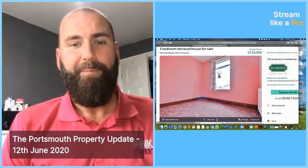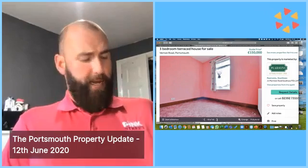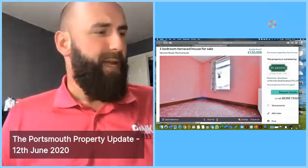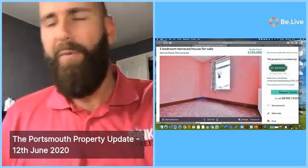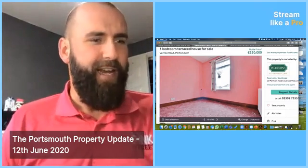It's fine. The highlight of the whole house, as you can probably see, I'm a fan of pink. Pink is the new black. Pink is the new white, whatever you want to call it. This room is pink. So whoever lived here loved pink.